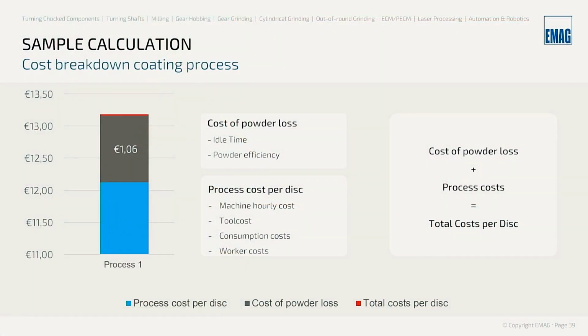As a cost breakdown of the coating process, the red line is the total cost per disc. The blue area is the process cost per disc, meaning machine hourly cost, tool cost, consumption cost, and worker cost. So everything depends directly on the process per disc. And the gray area is the costs for the powder loss. So the idle time or less powder efficiency.